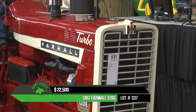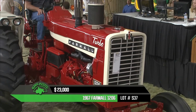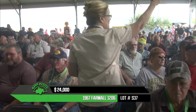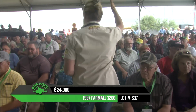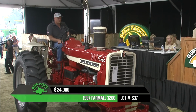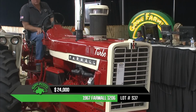This one here's just sitting there purring along right at 22.5 bid right now. This one has hydraulics, new seat, new lights. I mean, it sounds like everything's been done. And certainly it will bring a high dollar value for this tractor, much deserved. It's a stunning looking tractor.